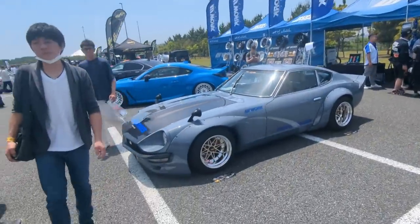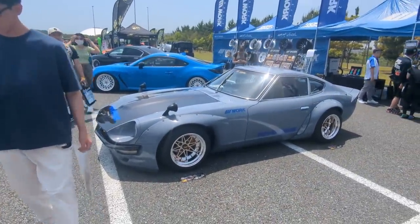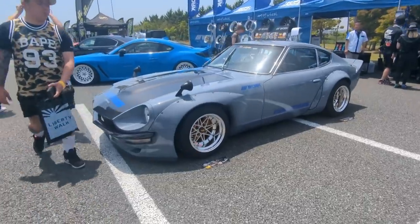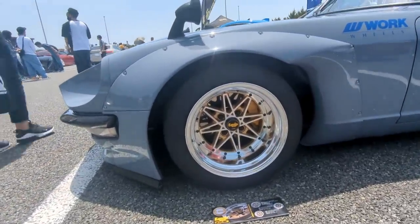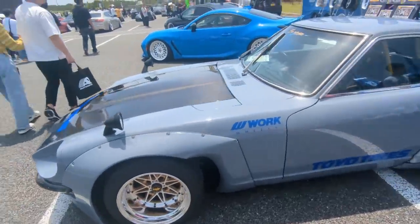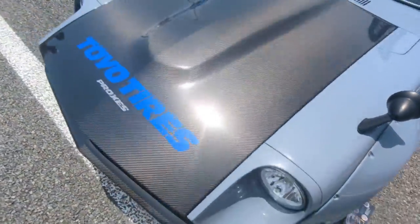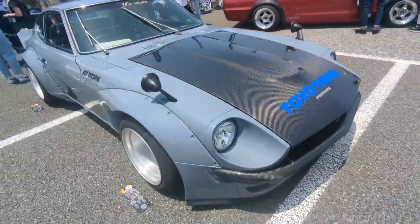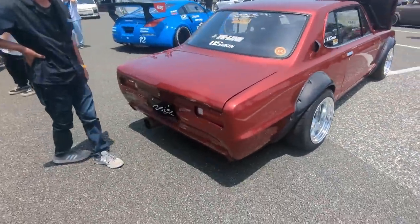Anyway, S30, that's incredible. I don't know the body kit. Is it just a Rocket Bunny body kit? But that is incredible. Work equipped. I think they're the same as mine. That is gorgeous. Absolutely gorgeous. So there's this one, and then we've got a Hakosuka. We've got this early sedan, I think.